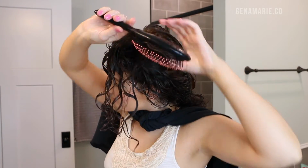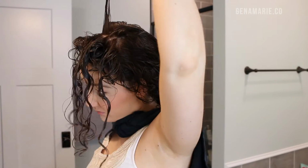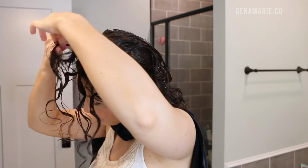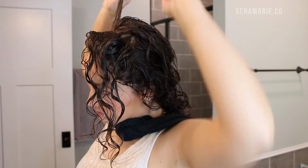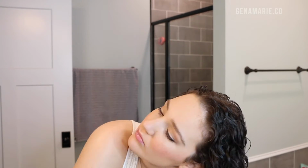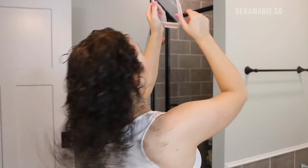So you'll notice that once I get to the very top section, I like to pick up horizontal sections around the crown area, and that's really just to help cover my scalp in the back. I do have a video all about how to better cover your scalp if you have low density or thin hair, so I can link that for you down below. But this also helps just to position my part and give me more root volume too. Then I usually use a handheld mirror just to check and make sure that the back is covered.